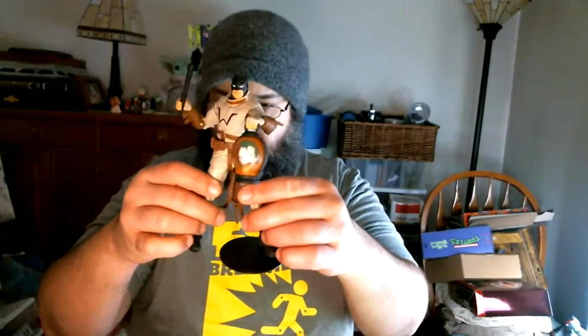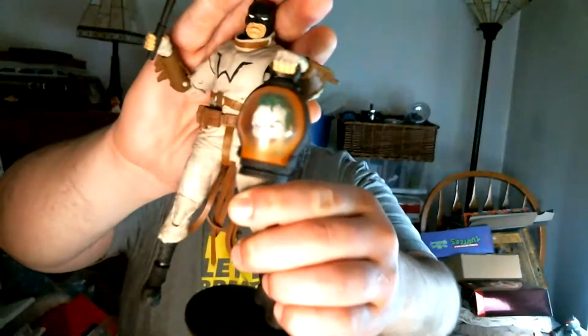So I guess we'll start with that Batman. He comes with a Billy Club here. He comes with the Joker head. See if you guys can get that. Try to refocus on me. Thanks, DJ. Billy Club. I like the design. The design of the character is great.